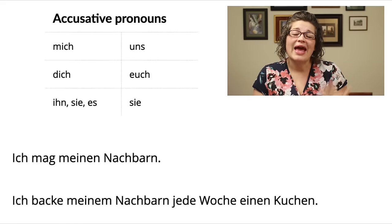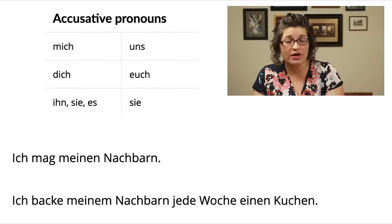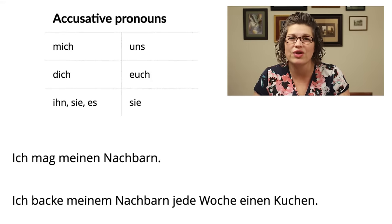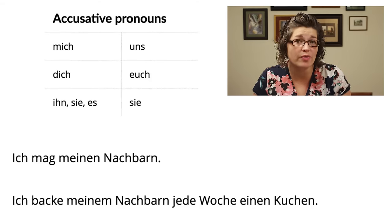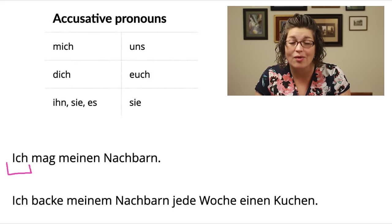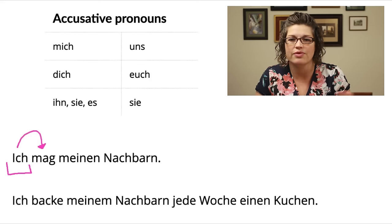Okay, so here we have our same two sentences in English of I like my next door neighbor, I bake my next door neighbor a cake every week, just translated to German so that we can work on replacing these nouns with German pronouns. So how is this going to work? Let's do a slot analysis. So we have ich is a nominative pronoun, so it goes into the nominative case. It's the subject of the sentence. I am the subject of the sentence, and what am I doing? I like. I like someone or something. Who or what do I like? I like my next door neighbor.